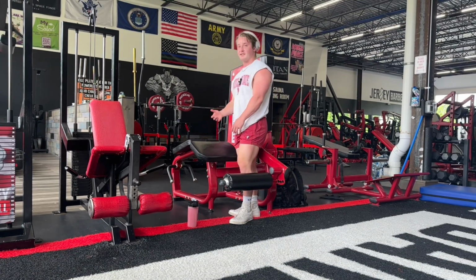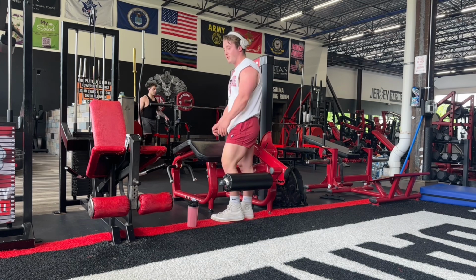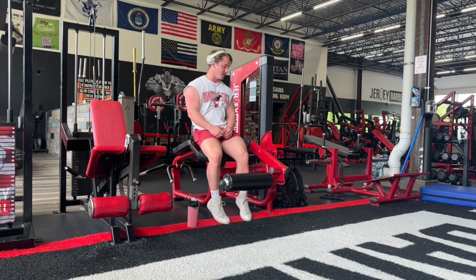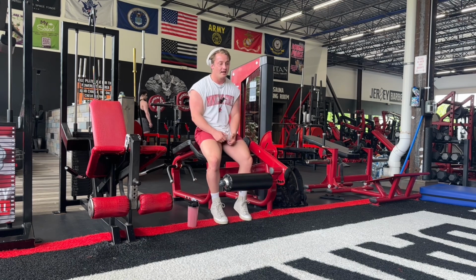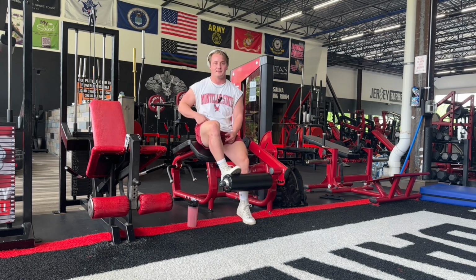In the past, my ego would get to me, and you wanna move as much weight as possible, but slower and more controlled, honestly, with any movement, the better off you're gonna be. This one specifically, the cue I'm thinking of is driving my hips into the pad. You really wanna get a really good squeeze. Make sure that your hips stay into the pad. You're not lifting your butt up and using your knees as leverage to get the weight.